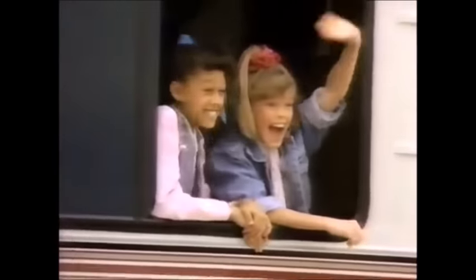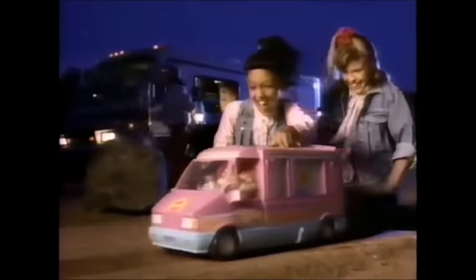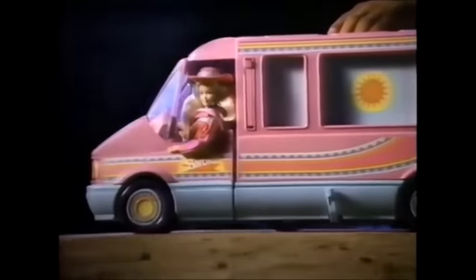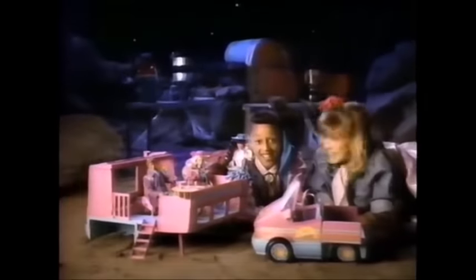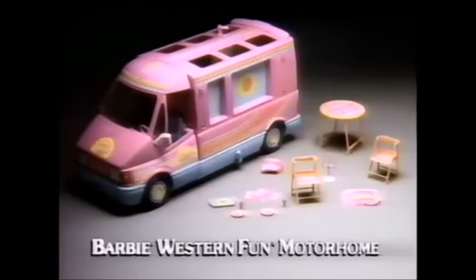We're into having the most fun on wheels. That's why we're into the Barbie Western Fun Motorhome. It's our kind of outing: traveling, camping, scouting. The Barbie Western Fun Motorhome. Look inside. Love the bedroom and that kitchen. Let's eat and then take a dune buggy ride. Wow! Under the stars, what a life! And it's ours. We're into Barbie. Western Fun Barbie Motorhome, van, camper, and dune buggy in one. You put it together, dolls each sold separately.